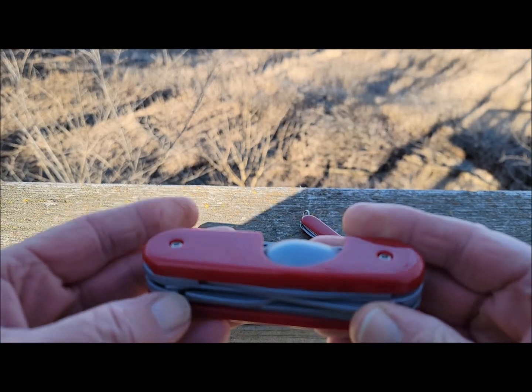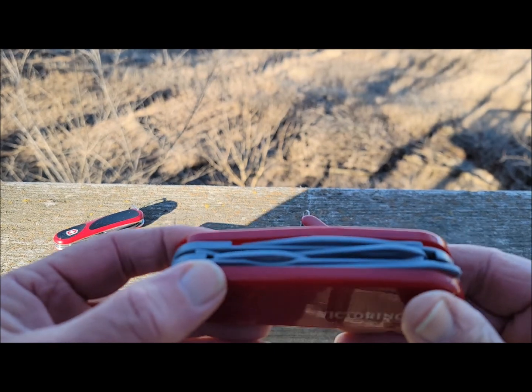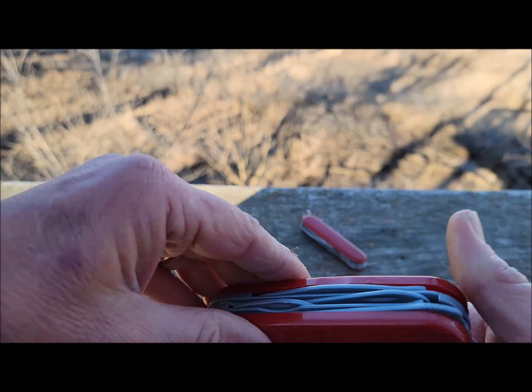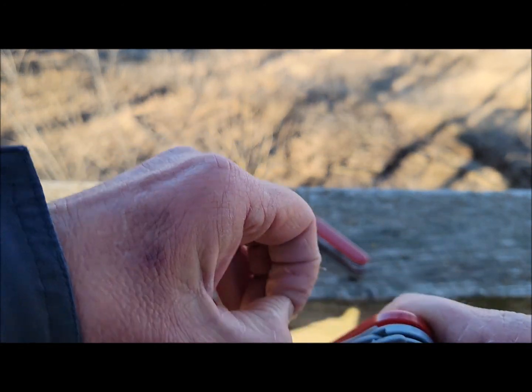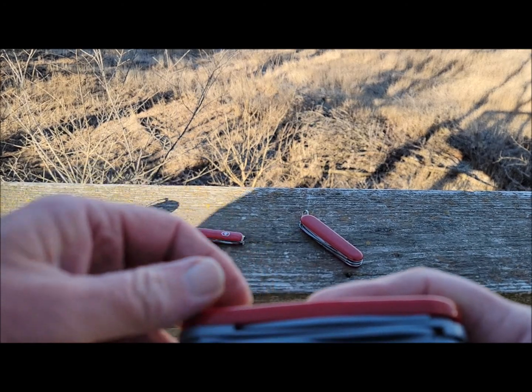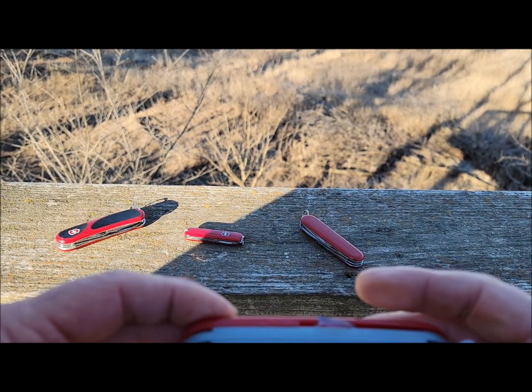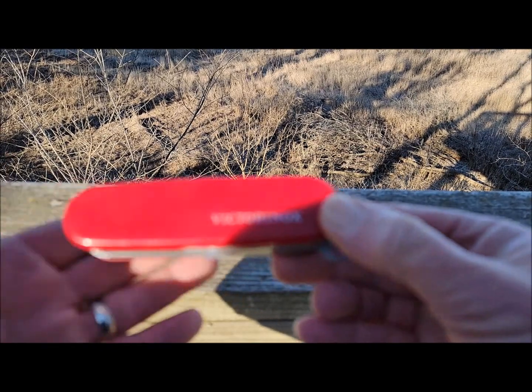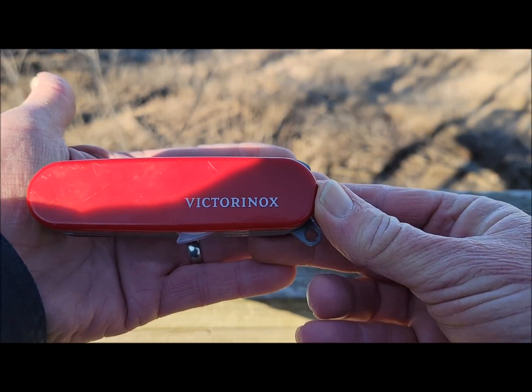Let's see, there's a saw blade in here too somewhere, if I can get to it. He's played with it. They've gotten pushed down in there. Well, there is a saw blade in here too somewhere. But anyway, so that's for my grandson, just to introduce him to knives. And he likes to have a knife like Grandpa.